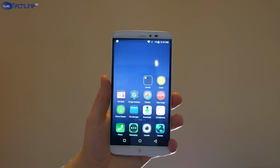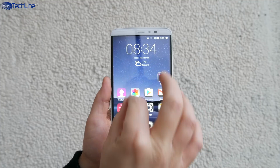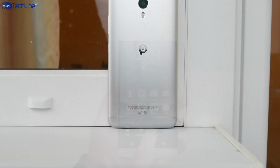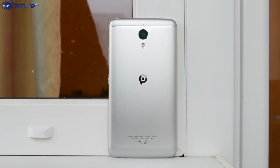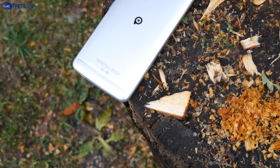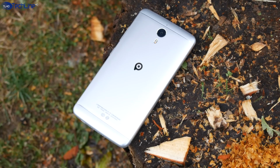Also, some may hate the black bezels around the display. The phone runs on the outdated Android 5.1 user interface and there is no fingerprint sensor. Still, if you consider that this phone has a decent camera, great sound quality, and a pretty good battery life, the PPTV King 7 is an awesome phone for the price, despite previously mentioned shortcomings.